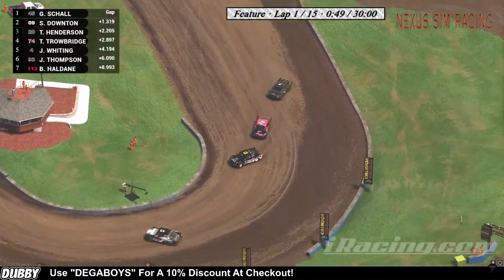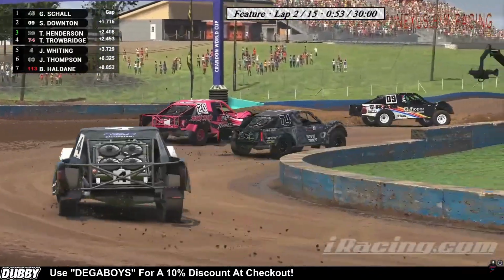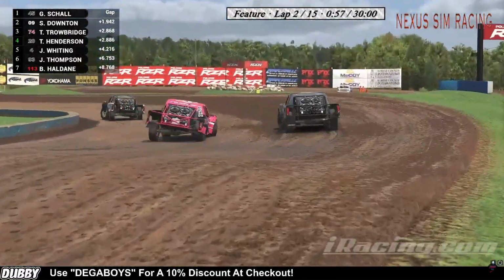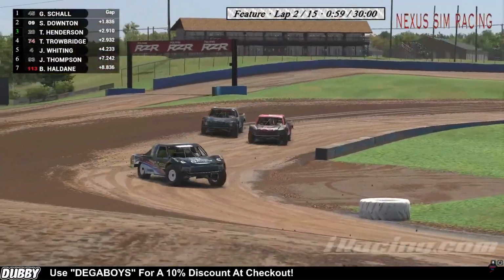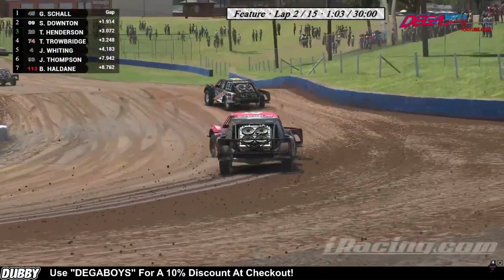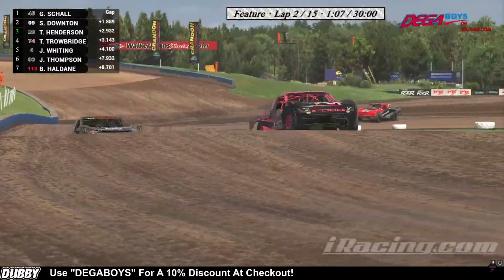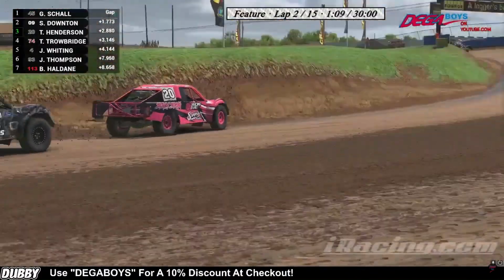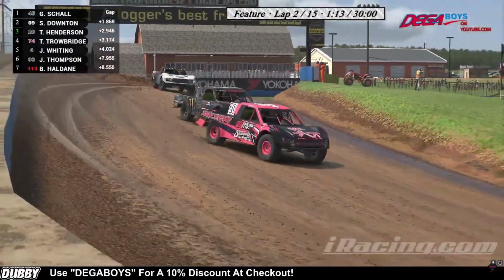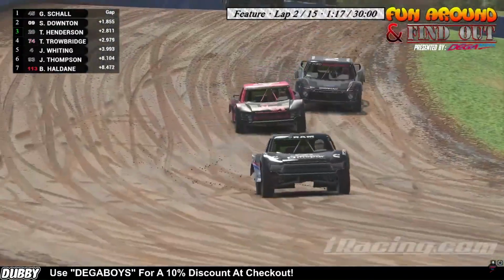But here comes Tim Henderson. He is on the charge. He survived turn one as he gets contact from Tim Trowbridge. They save it. We're going to go door by door. Oh, Henderson on his two left side tires. They both still save it as they battle for P2. Tim Henderson holding very strong in P3, Tim Trowbridge trying to take over that position at the moment. But I'll tell you what, Stephen Downton is doing a great job in P2, holding on to that position as Gregory Shaw opens up a 2-second lead to Stephen Downton at the moment.